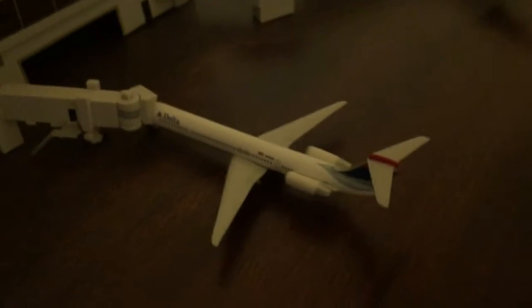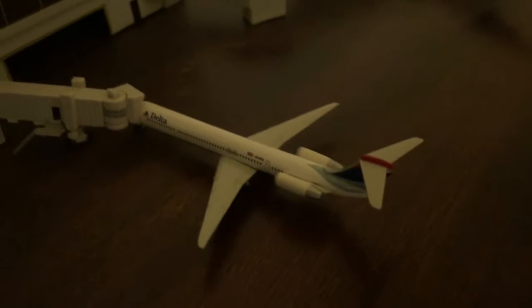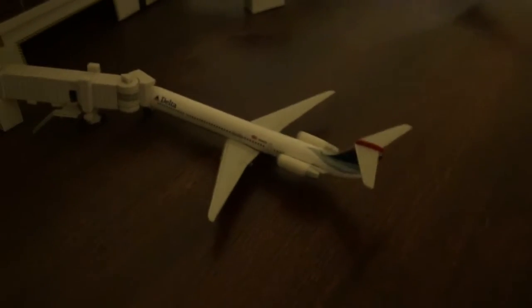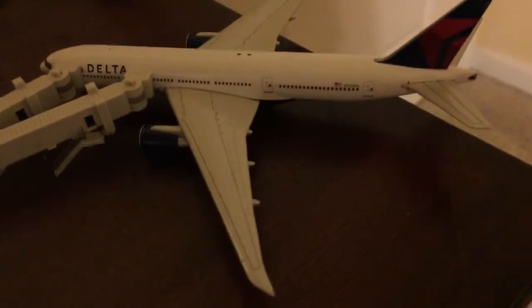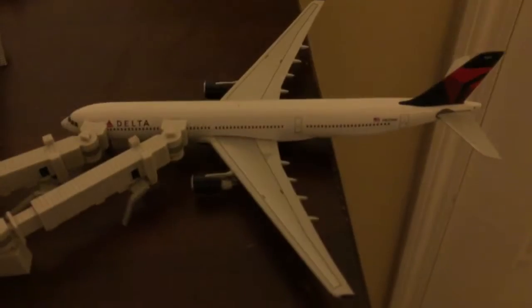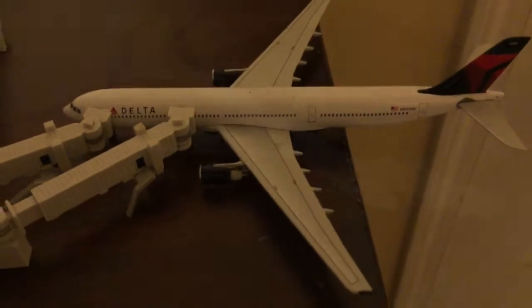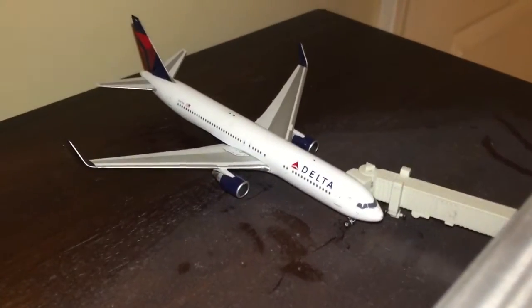Here's one I didn't mention in the intro. That would be the Herpa 1500 MD-88 with the Colors in Motion. Anyway, she'll be going to Providence, Rhode Island. The 777-200LR will be heading for Tokyo, Narita. The A330-300 will be going to Honolulu, Hawaii. The 767-300 will be heading for Phoenix, Arizona.